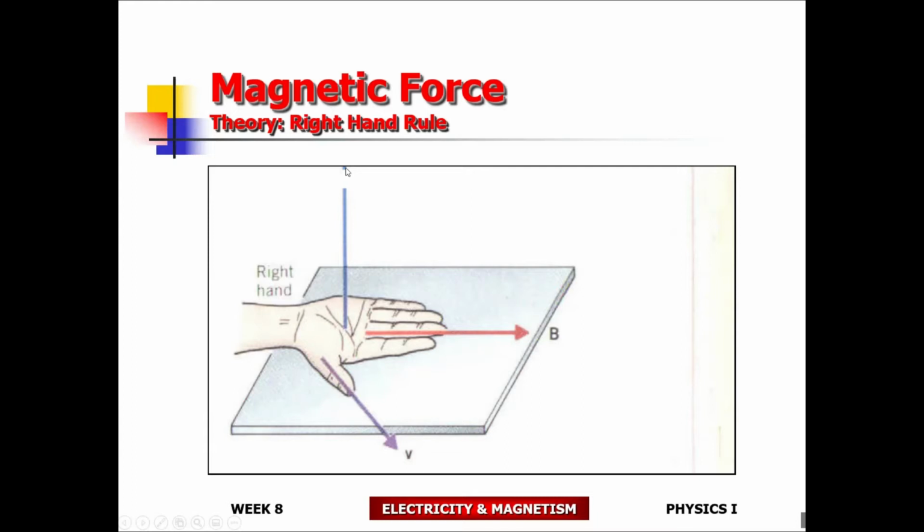All right, so you have to use your right hand. So the thumb is going to be in the direction of the velocity vector. Fingers will point in the direction of the magnetic field, and there's going to be a vector obviously coming out of your palm. This is going to be the force vector. So your palm opens or faces in the direction of the magnetic force.